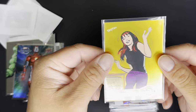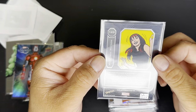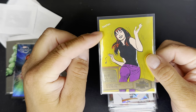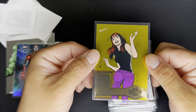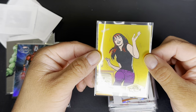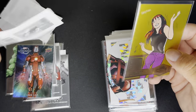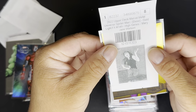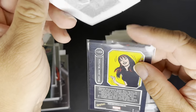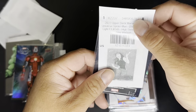Oh, it looks like we have a mix. This is Spider-Man Metal. I purchased a couple of different ones because I'm not sure if this is yellow or this is gold, and I wanted to see the difference between them. So I bought one yellow and one gold. So this seems to be gold. I should probably keep it here so that I know that it's the gold.